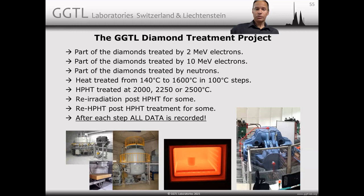And after those treatment steps, each of the stones was heat treated from 140 degrees onwards, some stones even lower, all the way up to 1,600 degrees Celsius in 100-degree steps. And some stones were HPHT treated at 2,000, 2,250, and 2,500 degrees. Certain stones were re-irradiated post-HPHT, and some were re-HPHT'd post-HPHT. So you can imagine what we've done here. After each single step, we had to re-record absolutely all the data, which is, in the end, an enormous amount of data.